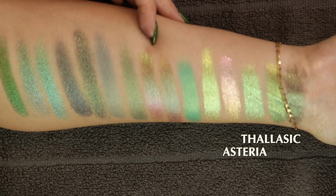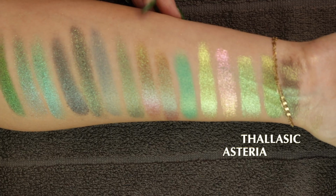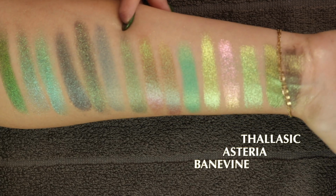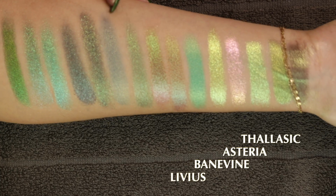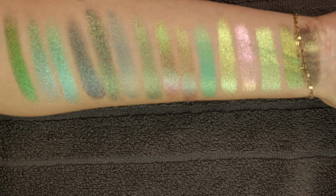This is Asteria, and when I put it in the greens, it looks red. When I put it in the reds, it looks green. I don't know what to do. Then we have Banevine. I believe this is one of the ones from Twilight Whispers as well. We have Livius. If you like a good blue-green, this is really pretty. We have I'll Get You My Pretty.